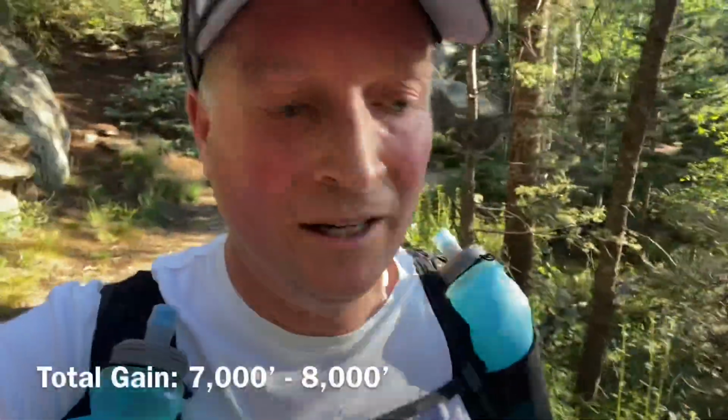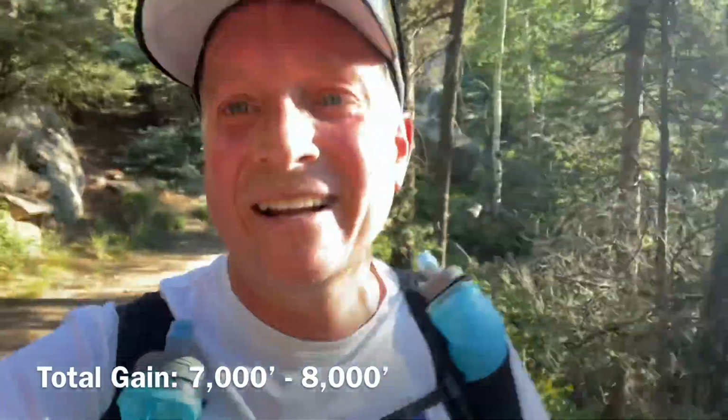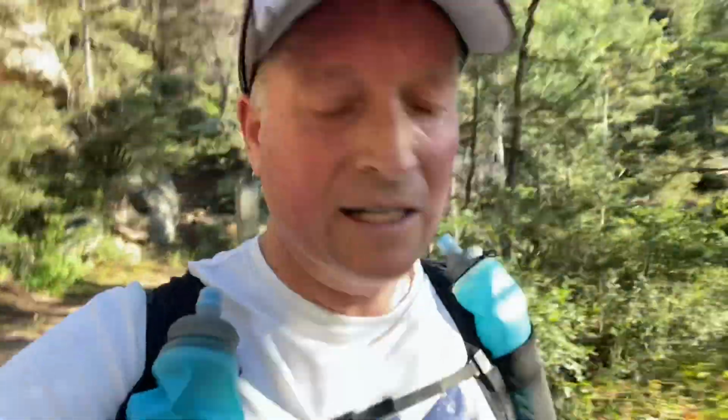It's about 0.7, a couple hundred feet of gain is all, which is sad because we've still got about 5,000 to go to get to the top. But this has been an amazing trail. Get some calories in you, stay hydrated, and it took us about an hour and 10 minutes to get up the incline. So we were stopping a bunch, but it was a blast.